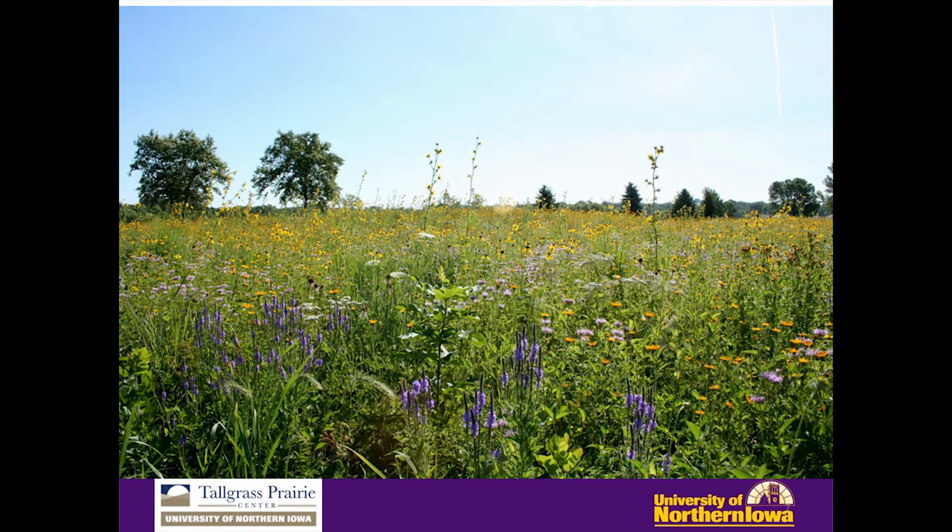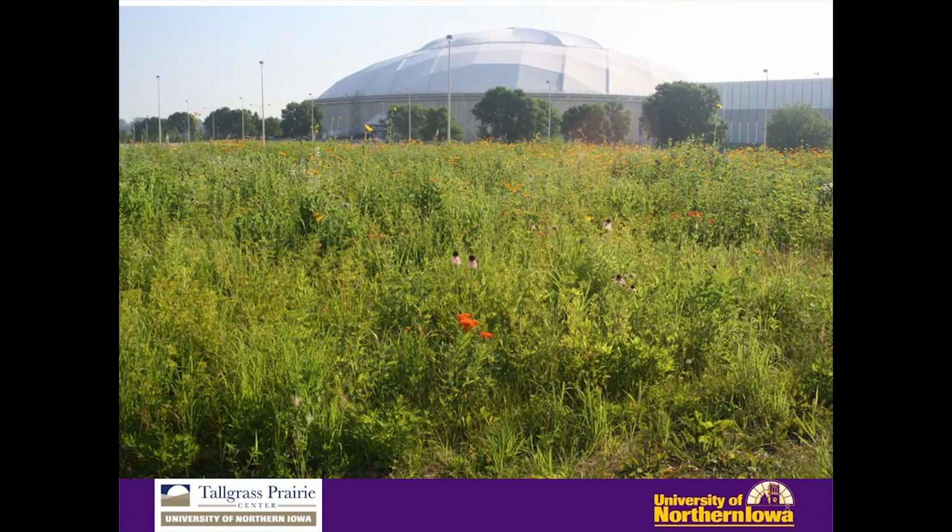And then in the third year, okay, this is starting to look like at least there's some color here. And in the fourth year, with the famous Unidome in the background, really well, nicely established prairie. So it can look horrible the first couple of years, but if you don't know any better, you would say you had a failure on your hands.